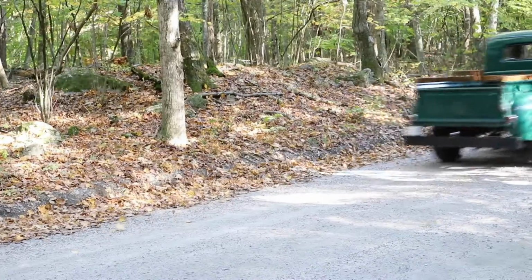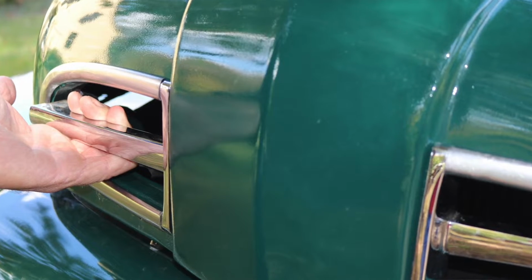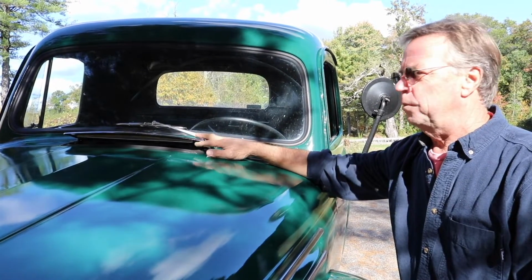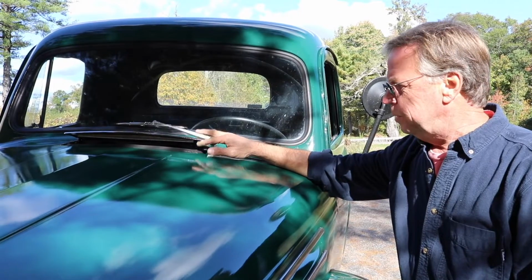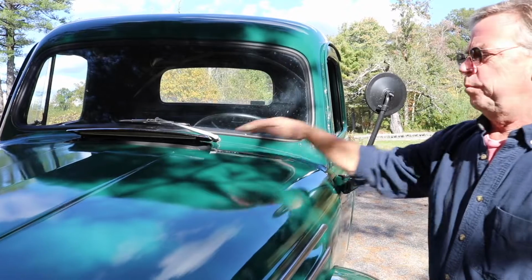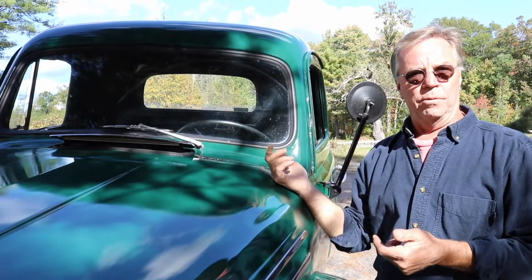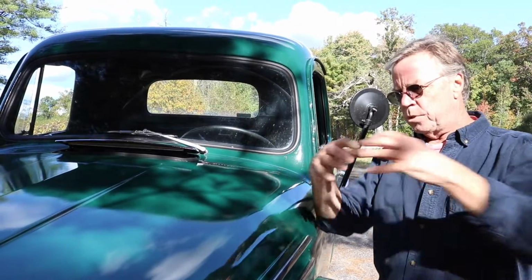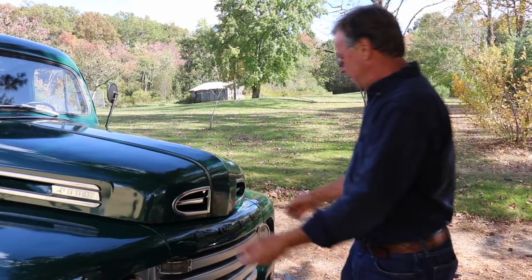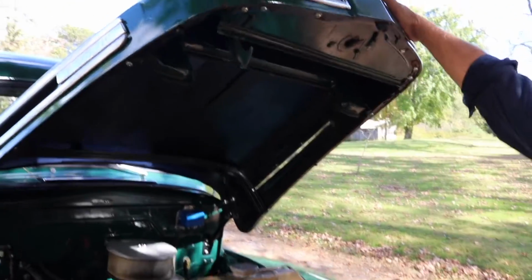The F1 has some functional elements that are different from those of today. This vent here, most people think it's just for ventilation when it's hot inside the cab, but it's not true. It's built and put in the cab to pressurize the cab, because most of these vehicles ran down dirt roads in those days. So it would pressurize the cab so the dust would stay out. So how do you open the hood on this? Well, you reach right in here like this, and you pull that latch, and there she is.